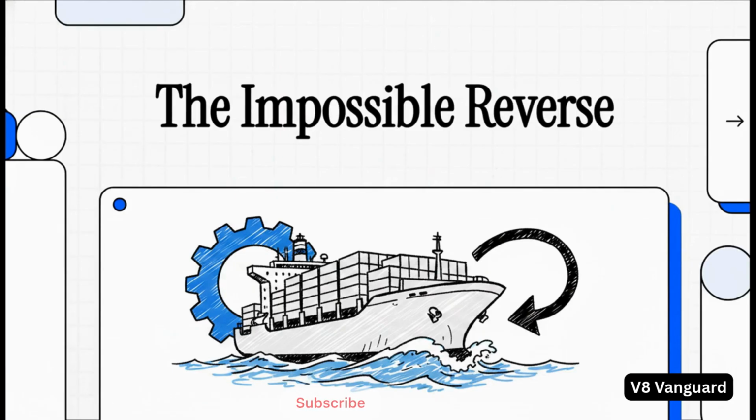You reach down for the gear lever to throw it into reverse, but there is a glaring, frankly terrifying problem. There isn't one. That's right, there is literally no reverse gear. None. It sounds like a total engineering nightmare, doesn't it? I mean, how on earth can we build our greatest, most powerful machines without a fundamental way to go backward?